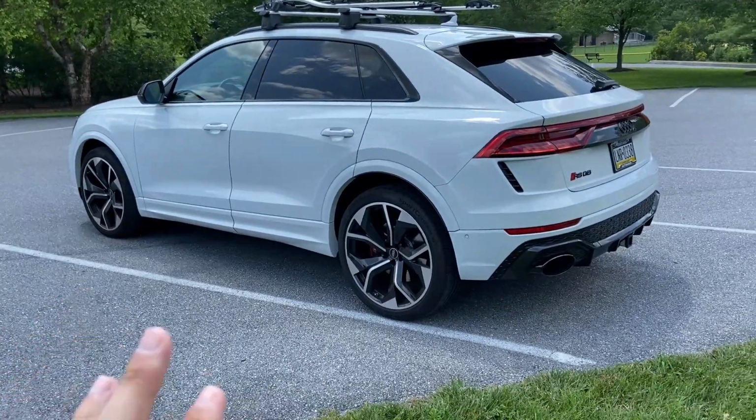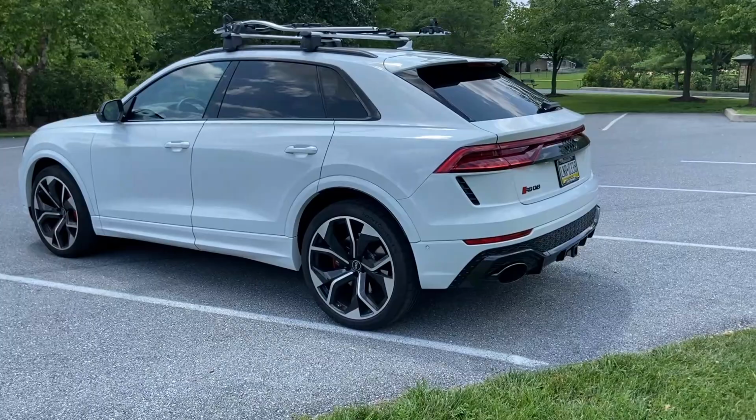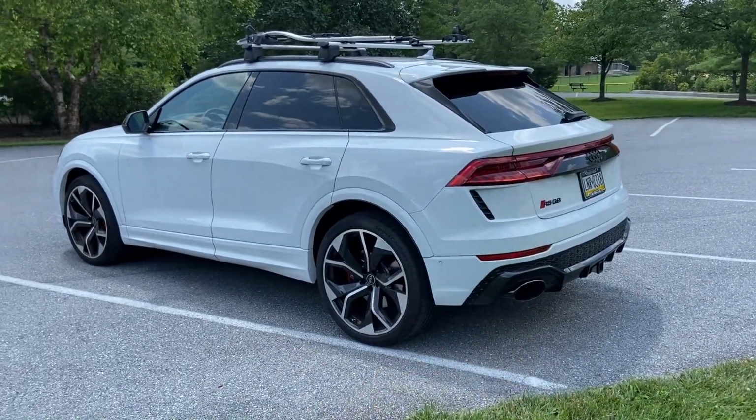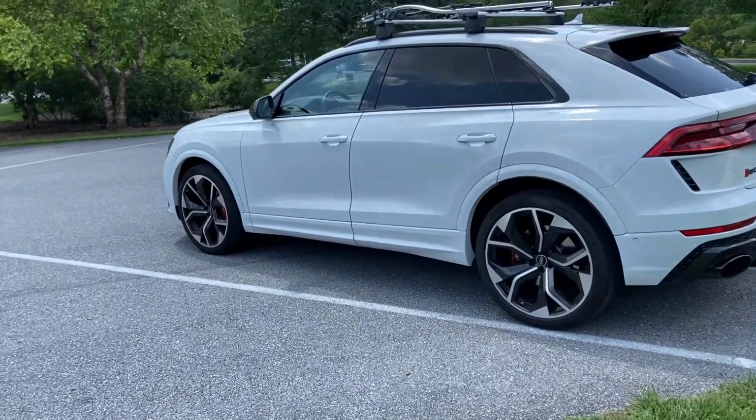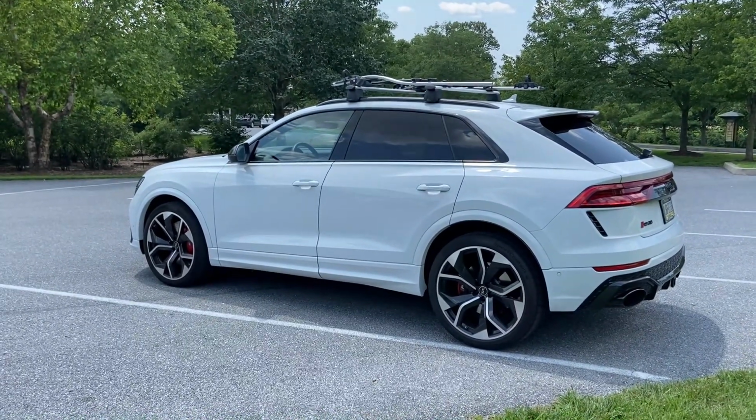I don't think the wheels are too big. I think they sort of fit it because this is not a small car at all. I do love the carbon fiber and the huge exhaust tips. So as far as the looks go, absolute 10 out of 10. Now let's check out the engine.